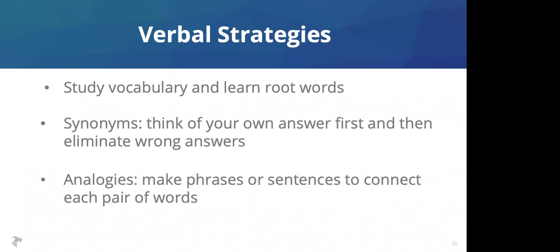For the analogies, it can be helpful to make phrases or sentences to connect each pair of words. That's also a great thing to practice: for the first pair of words, make a sentence, and then you can see the relationship between the second pair of words.